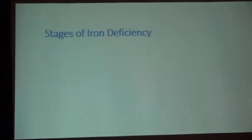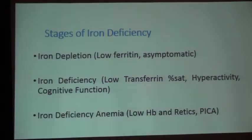What are the stages of iron deficiency? I want just to highlight that in the iron depletion, very asymptomatic. The iron deficiency stage, you can have low % saturation of transferrin, you can have hyperactivity and diminished cognitive function. And this is the stage which we really need to treat.